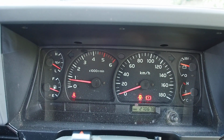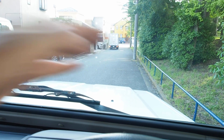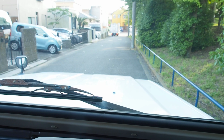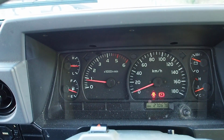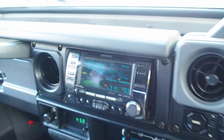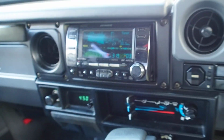Oh, it's nice. And then when you rev it, you'll get the car dancing on its suspension. You probably can't see it. You can feel it when you're sitting in the driver's seat. For being an inline 6-cylinder, it's so responsive, so nice. 1990s tech CD player. That's funny. I wonder if there's playing music.